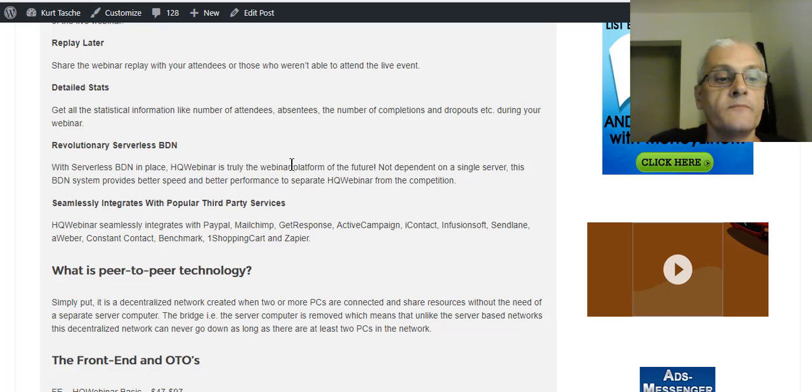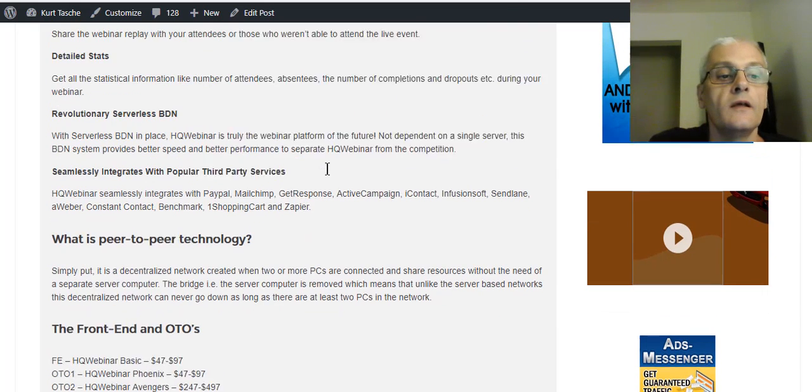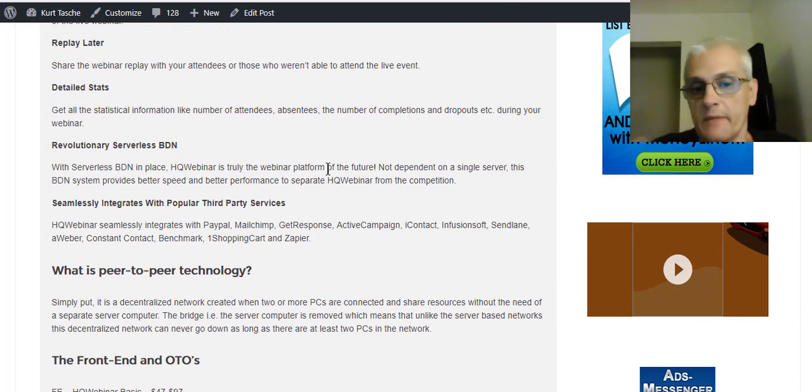Services like PayPal, MailChimp, GetResponse, ActiveCampaign, iContact, Infusionsoft, SendLane, Aweber, Constant Contact, Benchmark, One Shopping Cart, and Zapier, I'm not sure how you pronounce that. And I believe they're going to be integrating with more in the future.